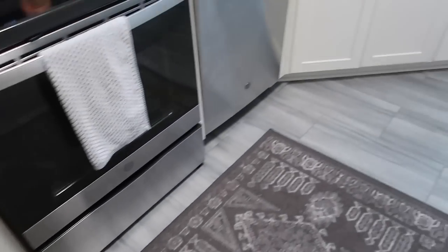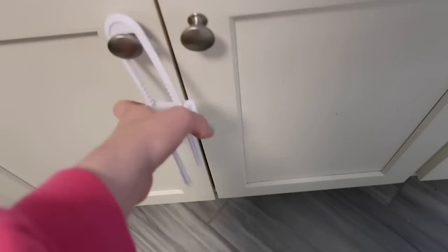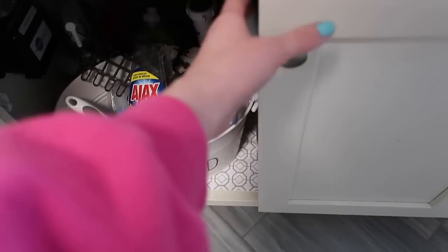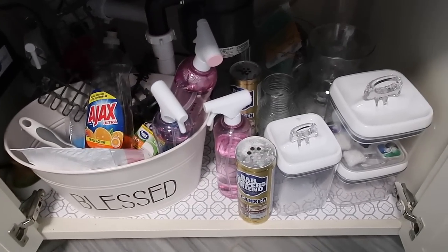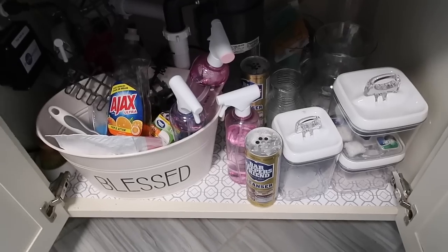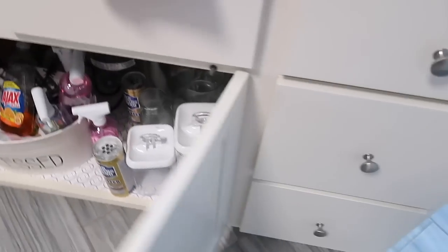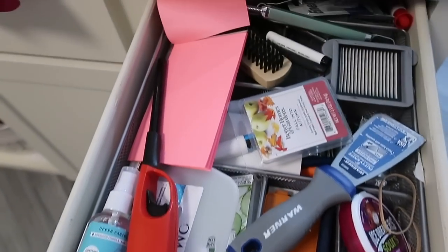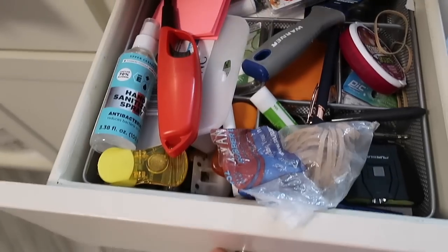As for the rest of the kitchen, the only other thing is this cabinet here, and then these three drawers. This cabinet is all of our cleaning supplies, and that's not really what this is supposed to be. It's supposed to be like my multi-surface spray, my sponges, dish soap, things like that, but it's gotten way out of hand, so we're going to pull all of that out, wipe it down, and organize. And then as for these drawers, this is our junk drawer. So bad, so I need to sort through this stuff and get that organized.